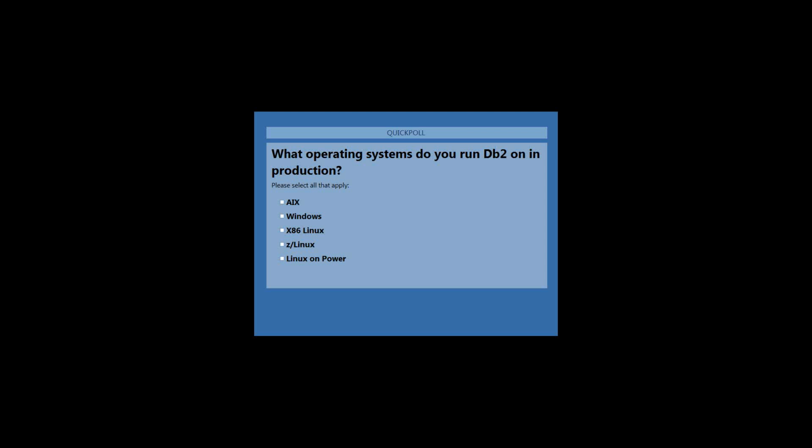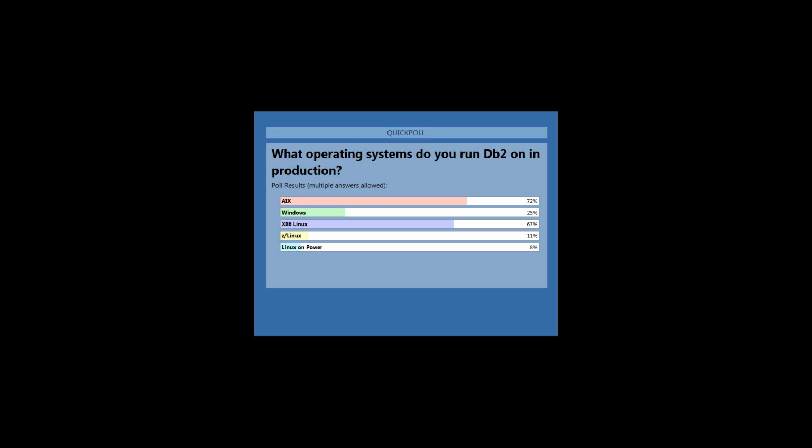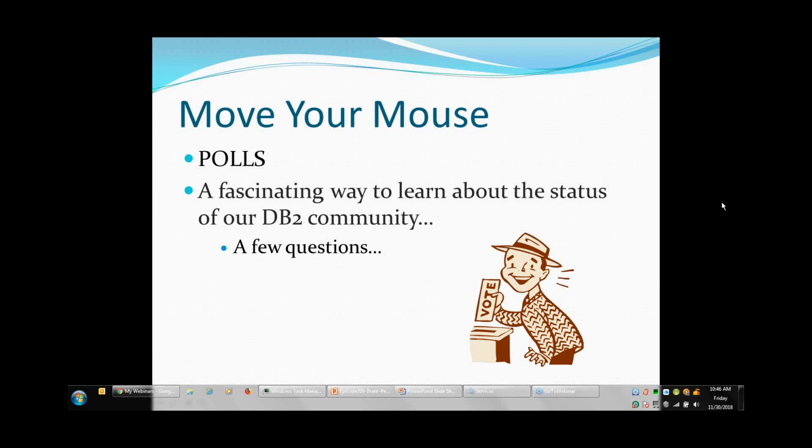I remember when we started the show years ago, AIX would be 70, 80, 90% of our audience, and x86 Linux would have a very small showing. Things have changed. Okay, closing the poll and sharing the results. Today's operating system winner is AIX, 72%, x86 Linux, second place at 67%. Now with a showing for Linux on Power and Z-Linux as well, Windows is still alive.